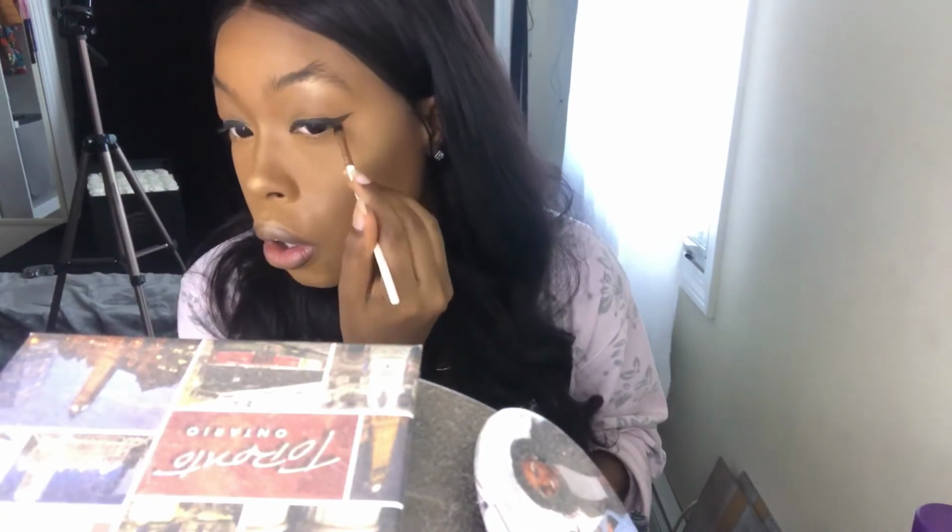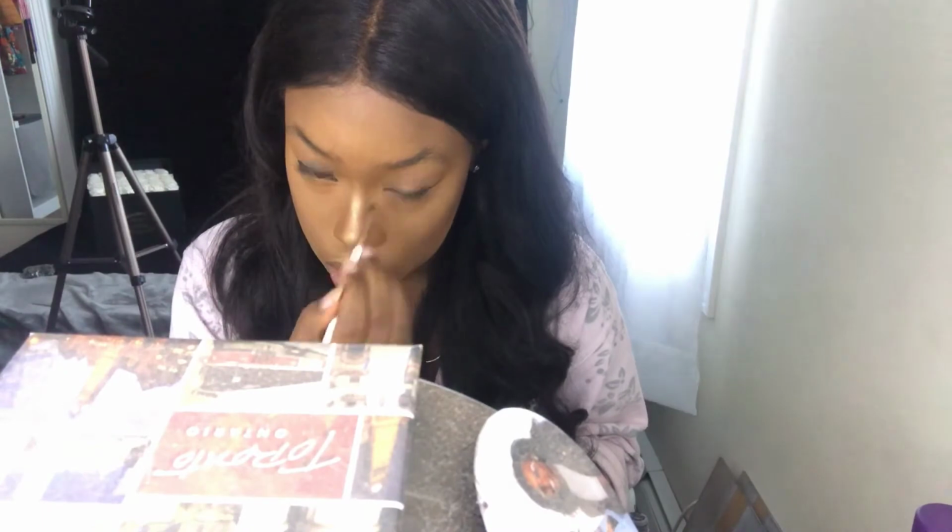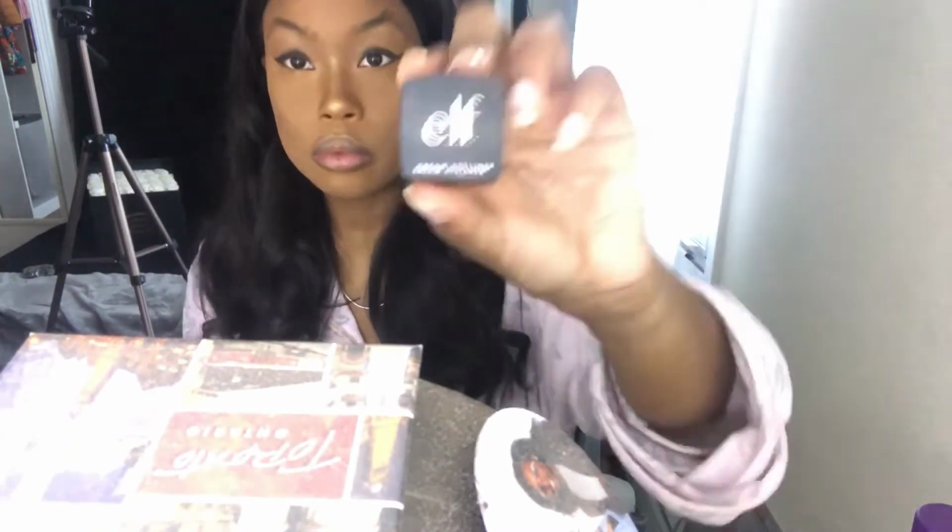And like I said, markers or whatever you want to call them don't work for me because I just don't have the time or patience, and I know they dry out easier. These don't dry out that bad. And so I kind of tight line the bottom of my eyes. And like I said, I just showed you.